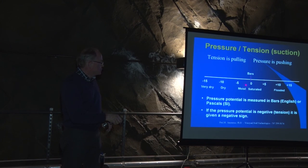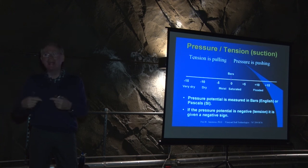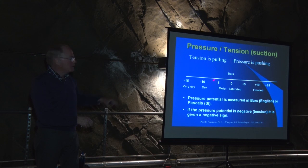As you go to drying out a soil, with the bar system, even with our pressure bomb readings for petioles, the actual value is a negative bar, but we don't ever put the negative in front. We just say, oh, it's 12 bars or 14 bars, it's time to irrigate. Sometimes you get people that say negative bars, and everybody knows that we're always dealing on the negative side, because unless we're dealing with flooded soils, we're not on the positive side. But officially, it's supposed to be the negative side. So we know that as we go in this direction, we're getting from moist to dry to very dry.